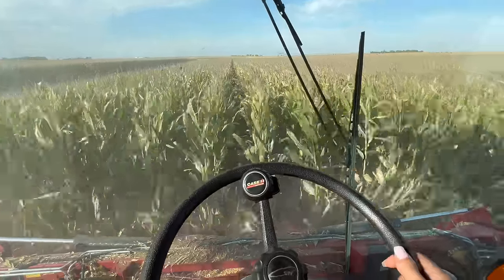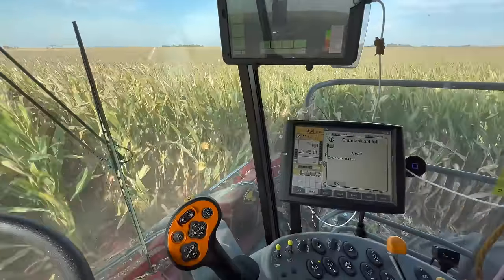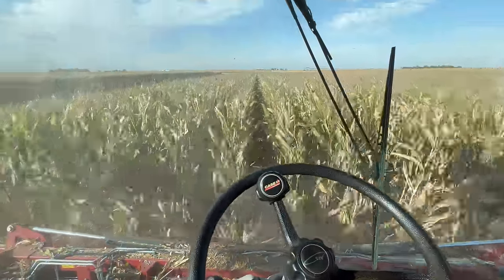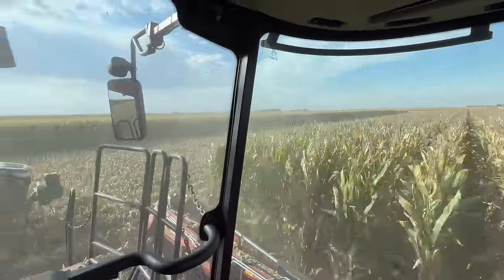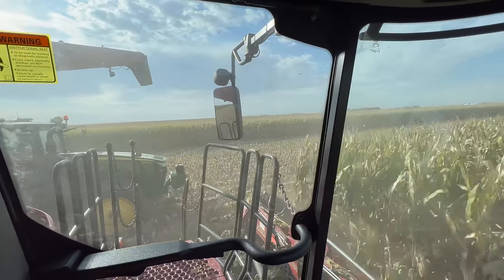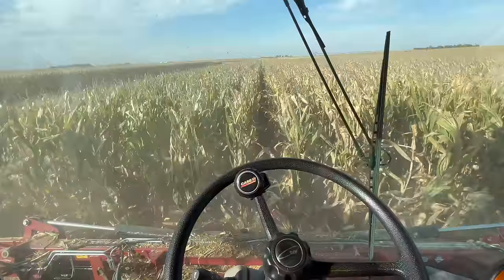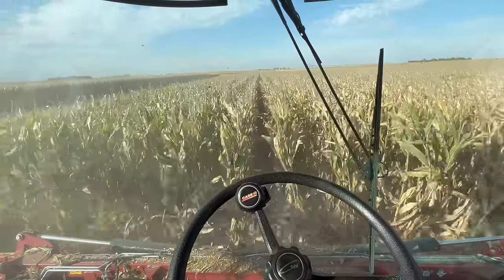No auto steer in this thing. Oh, three-quarters of the way full. I'm doing all the driving. Not a bad view, if you ask me.